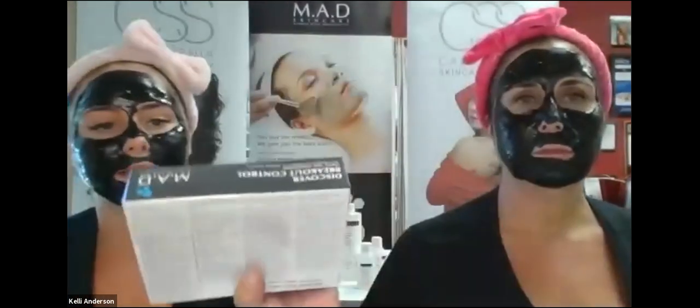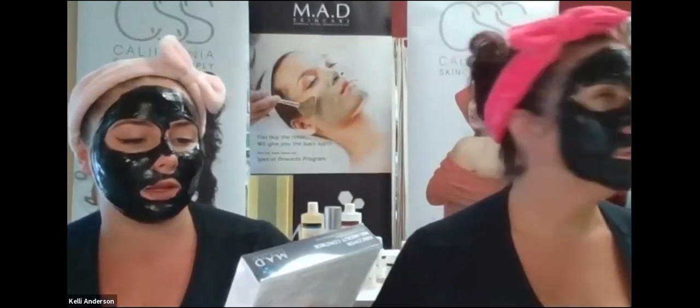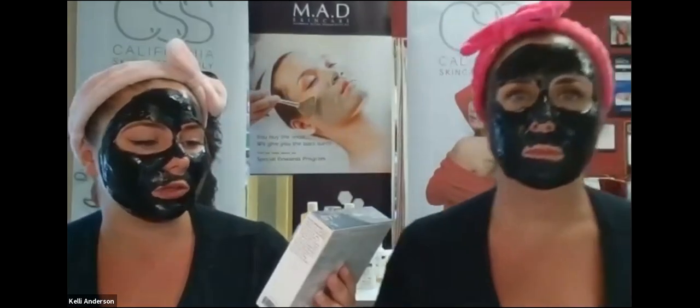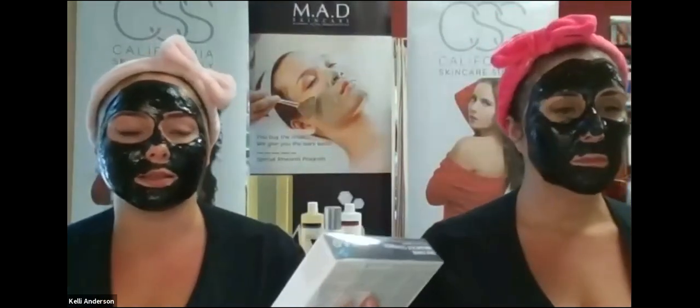I can't read what's in it. So it has the salicylic cleansing gel, which is the 2% salicylic, in the 2 ounce. The breakout control daily moisturizer, which is the tea tree, peppermint, ginger, and witch hazel moisturizer, comes in a 1 ounce. And the spot on zinc and sulfur mask.